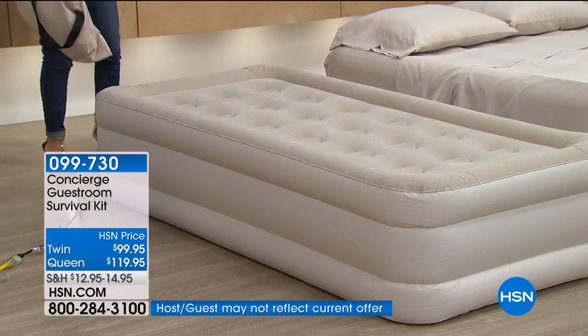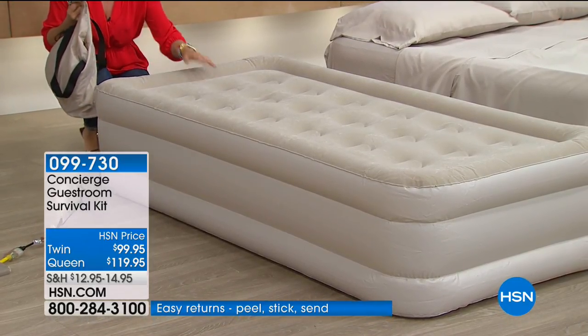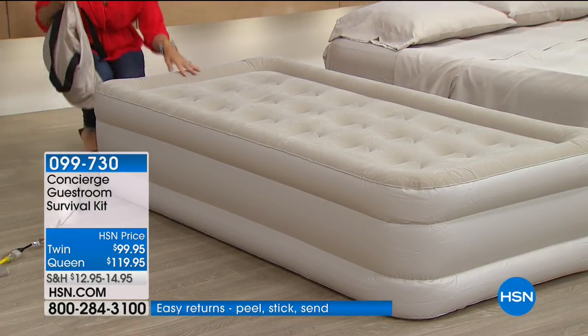Right. If you like it softer, you deflate it a little. You let some of the air out. If you like it firmer, you put more air in. Remember, you have the controls right at your fingertips.